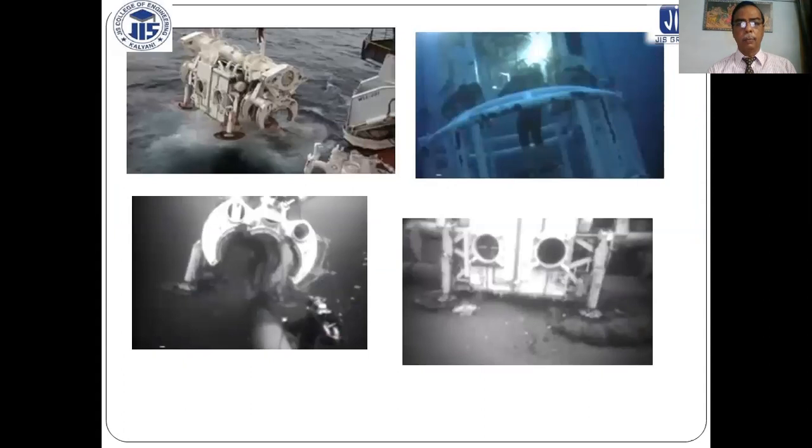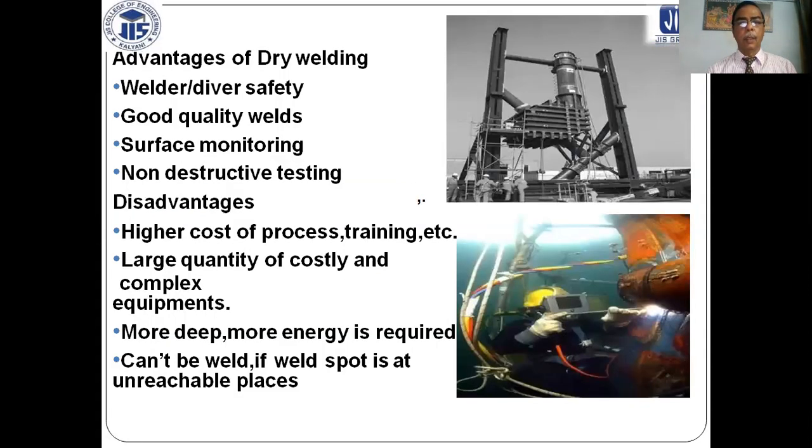These are all dry welding. This is a chamber where the welding is being done. Advantages of dry welding.